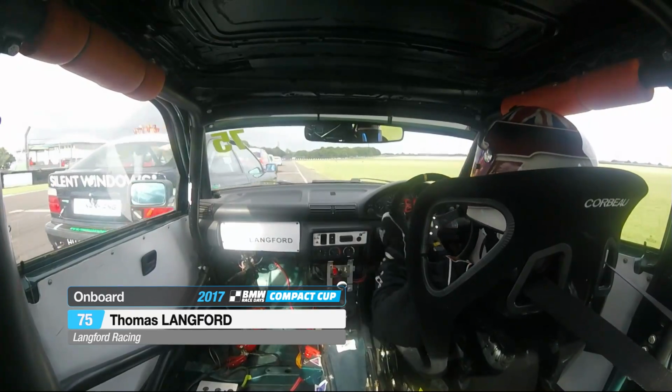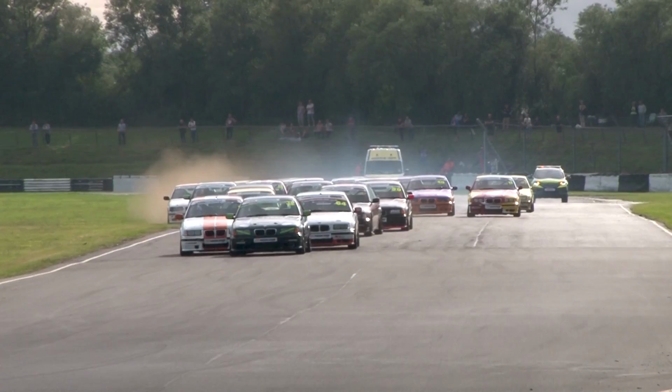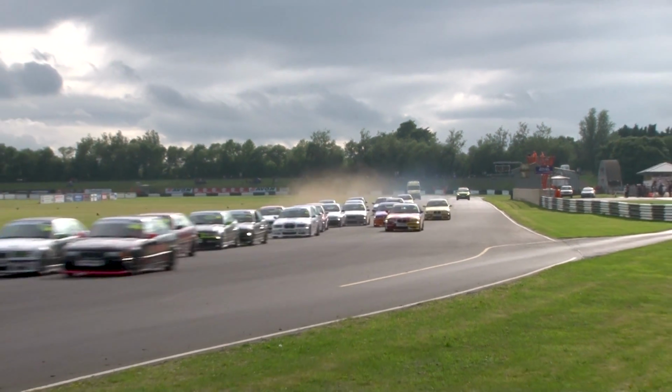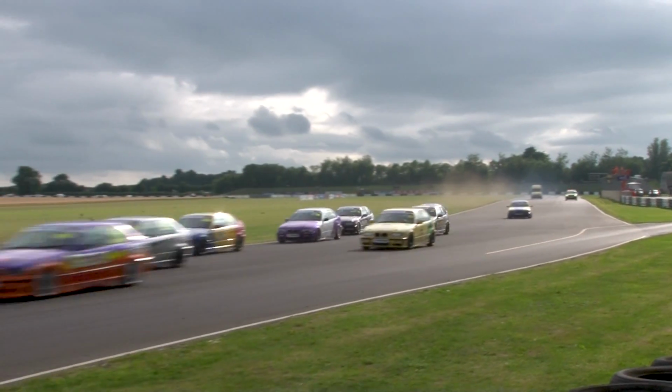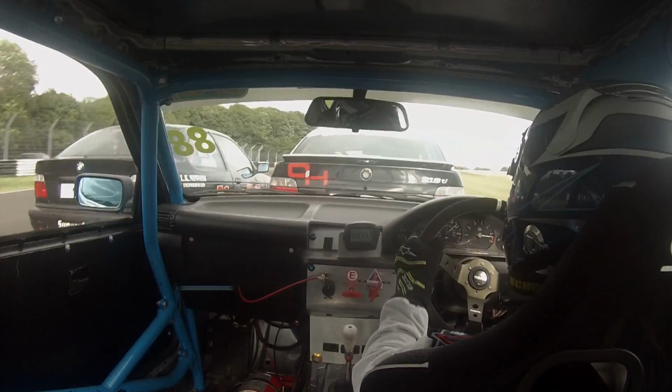Everyone is away, and Tom Langford tries to do what James Brown did in race 1 and cut the inside of everybody. Mike Tovey had other ideas, and they make a bit of contact, but it is going to be Matt Parks who grabs the lead on the run up and over Avon Rise for the first time towards the right-hander at Quarry. It always gets very congested at the top of the hill.